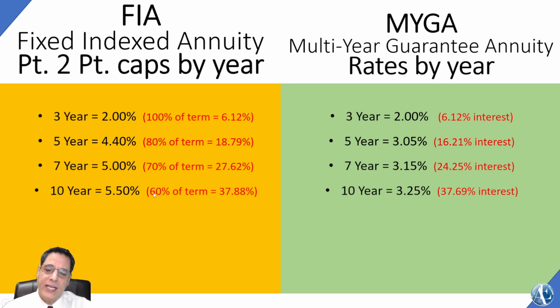And on the 10-year, 6 of the 10 years will get you 37% at that 5.5 cap, which is equal to the 10-year at 3.25. So you can get 4 years of zero on that 10-year. Now if you pick up 8 good years, you're going to well outperform a 10-year MYGA on that indexed annuity. However, on the 3-year FIA, if you miss 1 year, the MYGA will have performed much better.